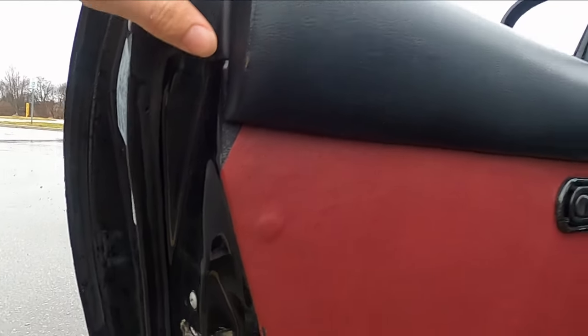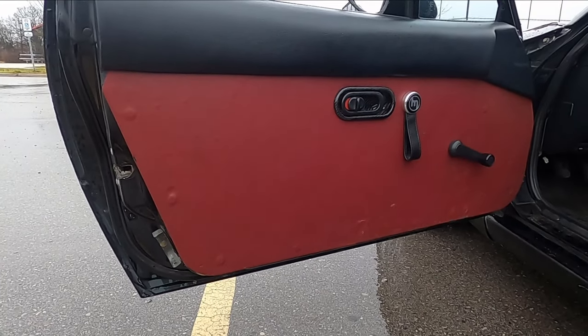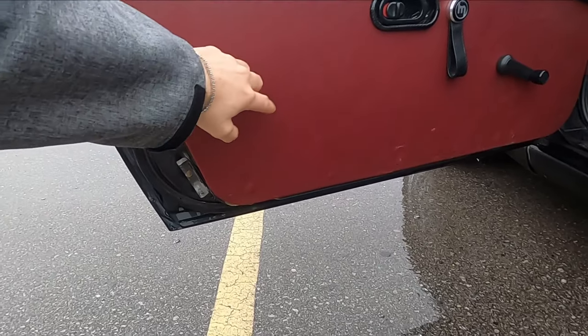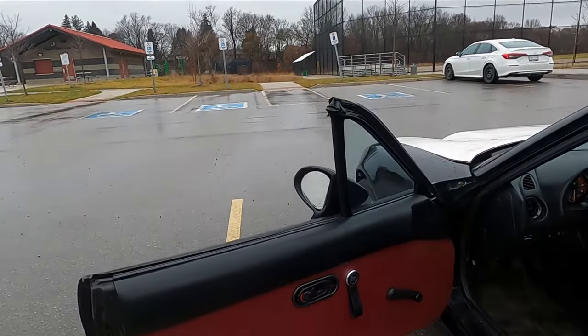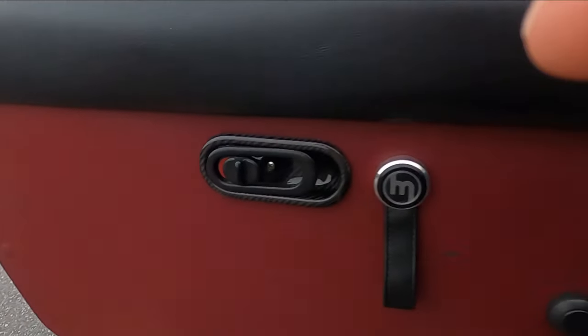They're an ABS plastic, as you can see in the corner here, where I did a pretty bad job at wrapping. I went to the fabric store and got a red leather to put on here. You can see they've been a bit beat up over the years, but yeah, I'll replace them with something a bit more conventional down the road.